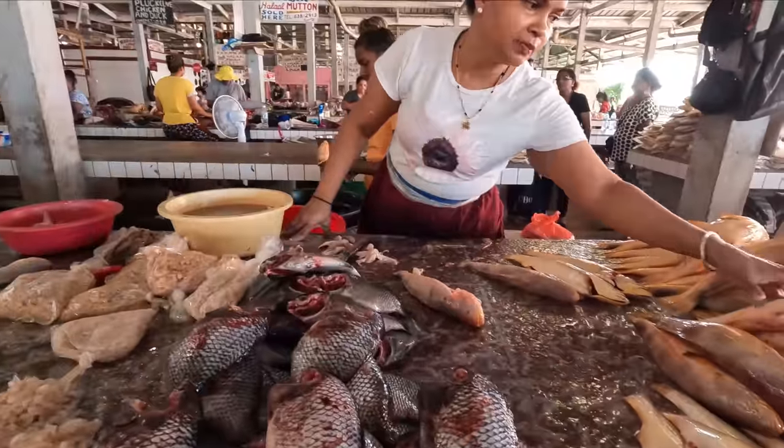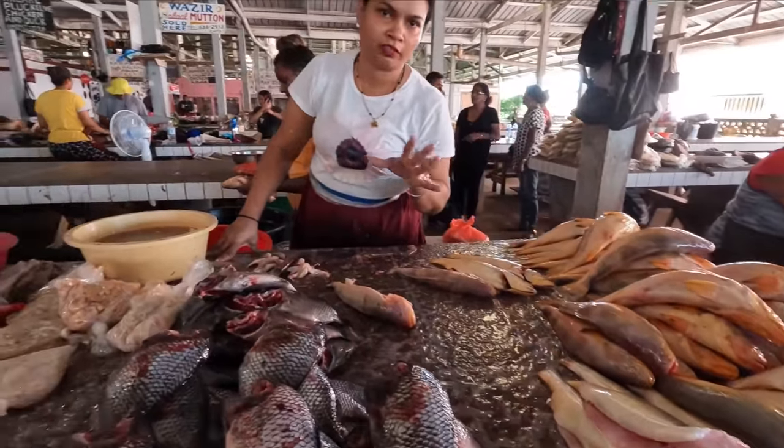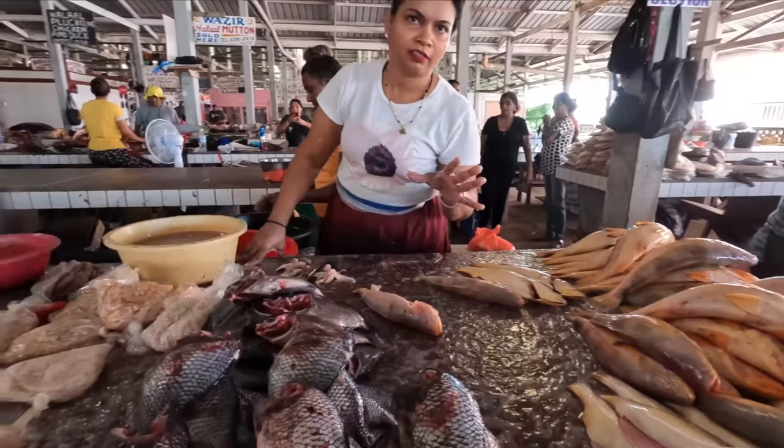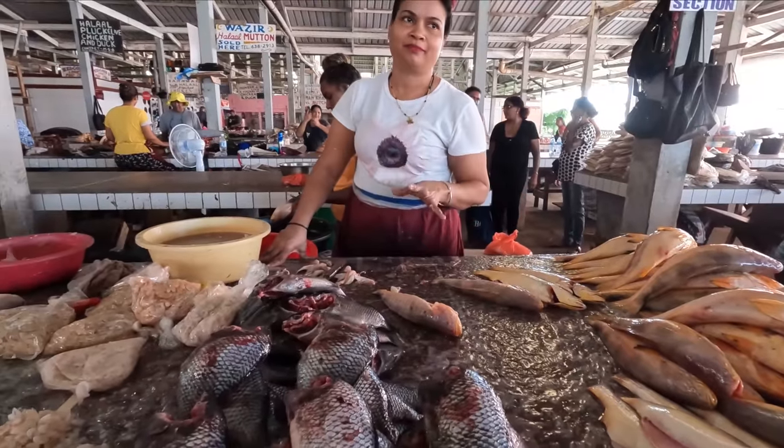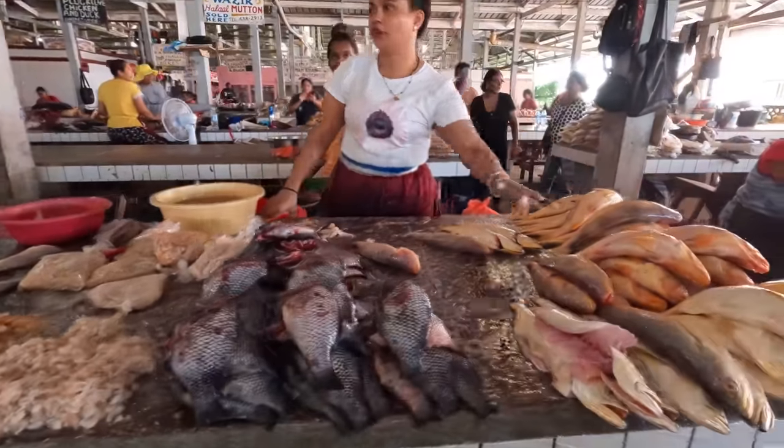Which one is the butterfish? This is butterfish, it's a bangamari. Bangamari, okay. I just look, I never see how it actually looks, you know? So now I see the shape, the difference.